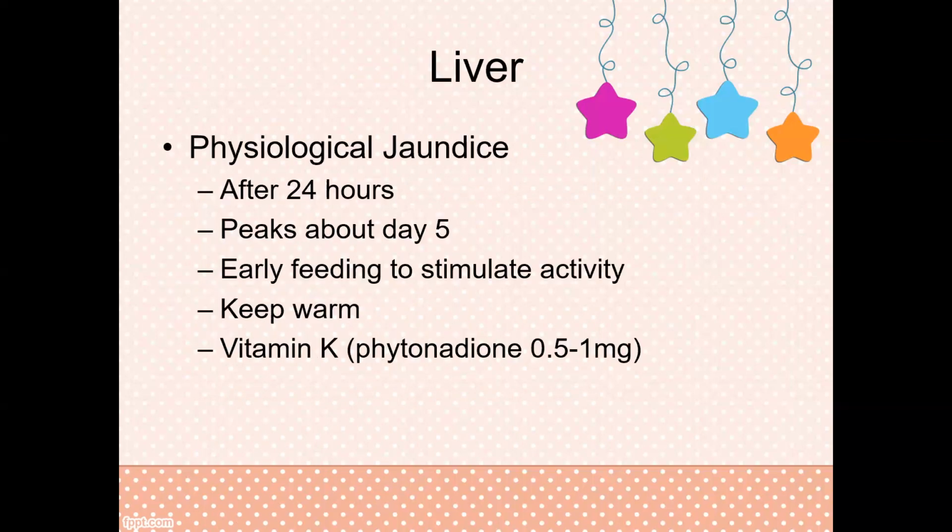The liver comes out pretty immature, and we have something called physiologic jaundice. Physiologic jaundice happens after 24 hours. So this baby is like 2 days old. Gets a little yellow. This peaks at about day 5. So day 1 to day 5 is really when our jaundice is going to happen. We do encourage early feeding in order to stimulate the gut to start working and the liver to start doing its thing. Of course, we want to keep the baby warm. Cold stress is a real thing. Again, we're going to talk about that. And then vitamin K is administered shortly after birth.